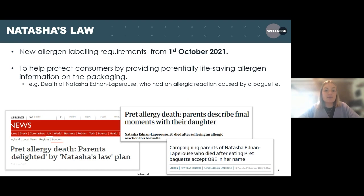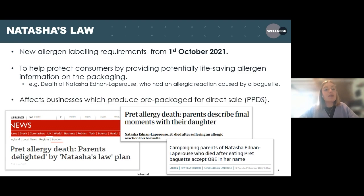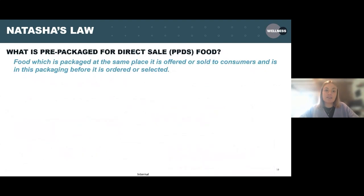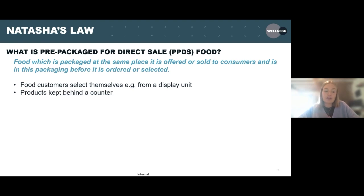And it affects businesses which produce pre-packed for direct sale items. So pre-packed for direct sale is basically food which is packaged at the same place it's offered or sold to customers, and is in the packaging before it's ordered or selected. So this could be things like customers going in and selecting things from a display unit. So you're aware in shops like Pret, Starbucks, they have all their sandwiches pre-made and on the shelf. So they will all have packaging labeling on them now, which highlights all of the allergens if they're contained. So you've got those ones.